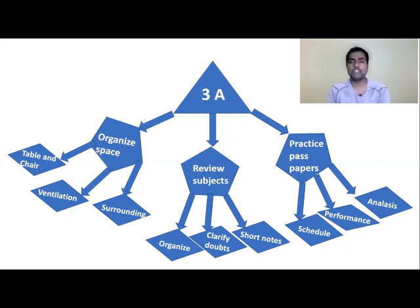The first one is table and chair. We need a table and some materials around us, and a comfortable chair to sit in without any inconvenience. That must be set first. After setting the table and chair and selecting a place, we have to look at the ventilation in the room. If the ventilation is not good, then we cannot stay continuously in the room. These are the first things we must consider, because if this is not good, we can't go ahead and can't progress in our studies.